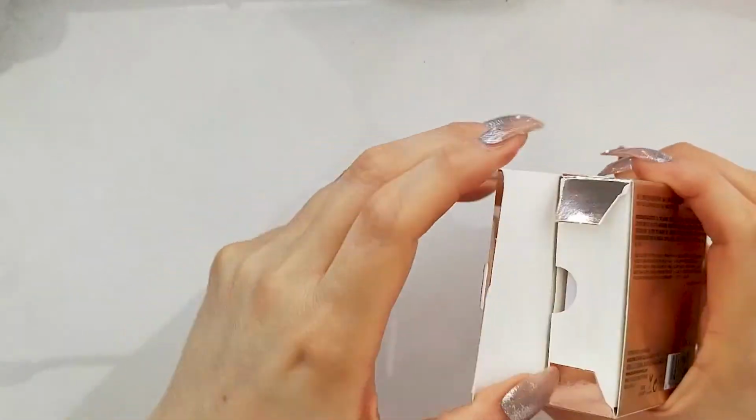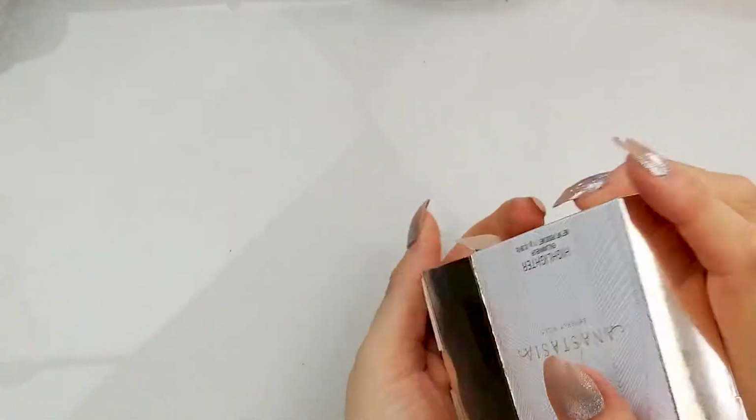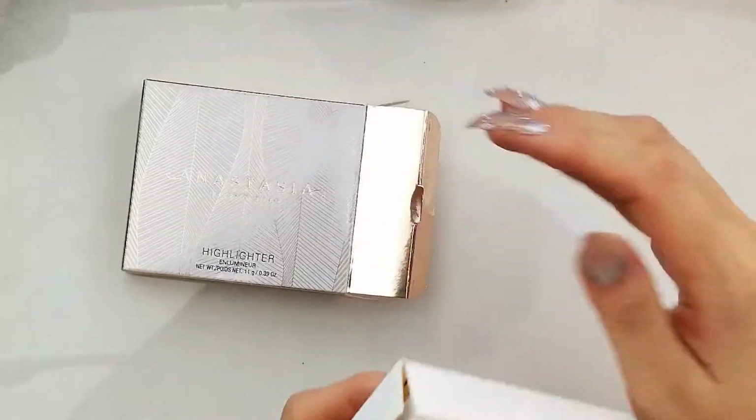Alright, let's unbox this. This is a brand new product from Anastasia Beverly Hills, and I'm excited for this. Iced Out highlighter. I hear it's supposed to be more of a pale gold than an icy kind of a thing, which was on trend a couple of years ago, but it's really not that big right now. We don't need this. Alright guys, this is the packaging. This is so pretty. Love that white and gold vibe. All of her stuff is beautiful, let's face it.